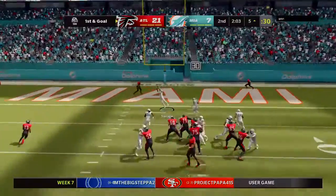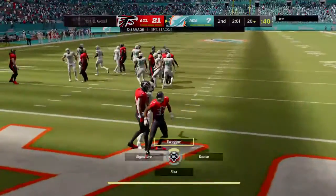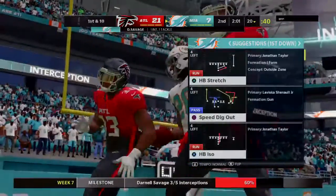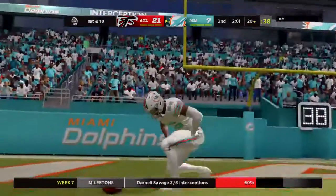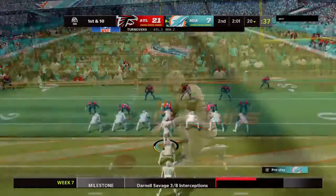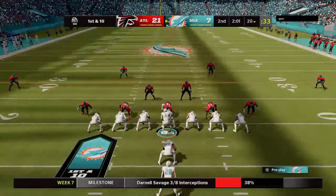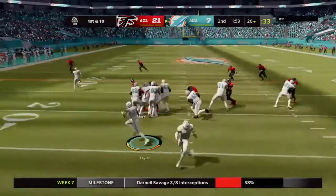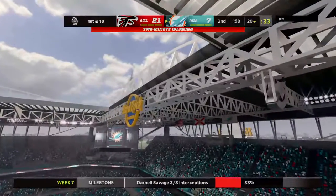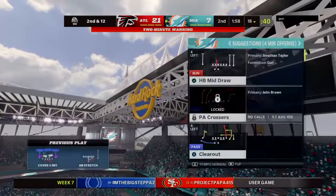That interception almost caught. And it's intercepted at the goal line. Picked off by Darnell Savage. And the Dolphins are going to take possession here. It's a touchback, and they'll take over at the 20-yard line. First down Miami as they get set to start the drive. They'll run with Taylor to begin the drive. And he's going to lose yardage here. Back to his own 18.